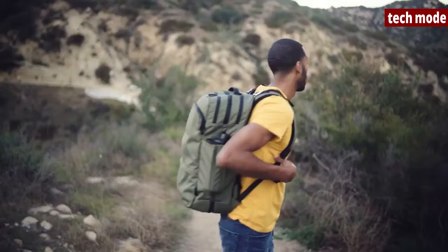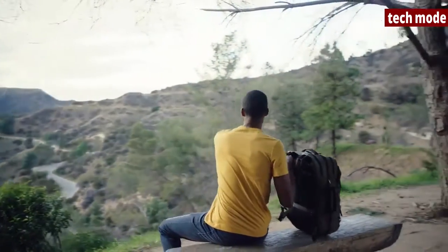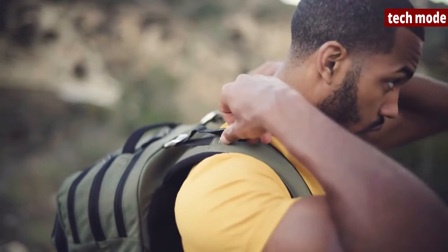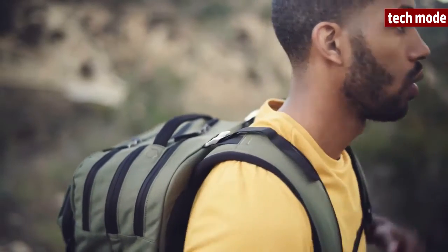To achieve the comfort of a trekking backpack and a full-featured travel bag, a few key elements were included. Padded shoulder straps featuring load lifters above the shoulders provide maximum carrying support and comfort.